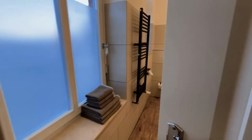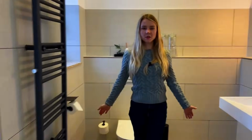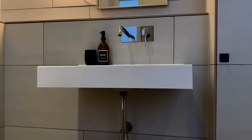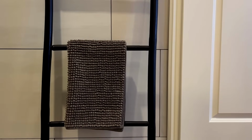When we go inside the bathroom, here we have a very generous, open, minimalistic layout. Over here we have a vanity that is floating. So we again just have this very lightweight design, and the room doesn't feel swamped with all of these big furniture pieces that are standing around.